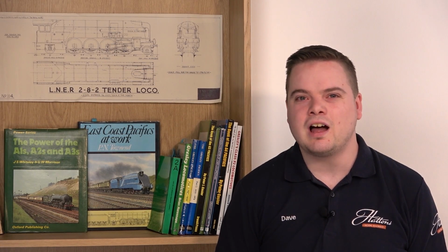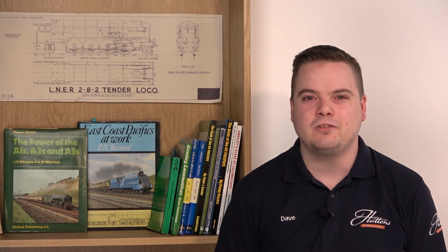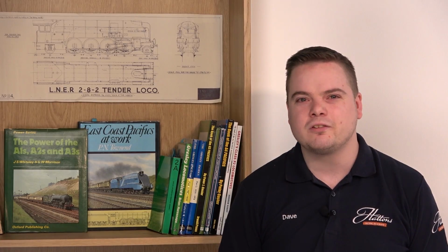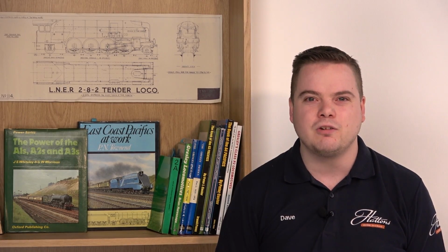Hornby have announced two of the largest Pacific locomotives to run on the East Coast Main Line as part of their 2020 range. But just what are the differences between the A2-2 and the A2-3? Let's take a look at a little bit of their history.